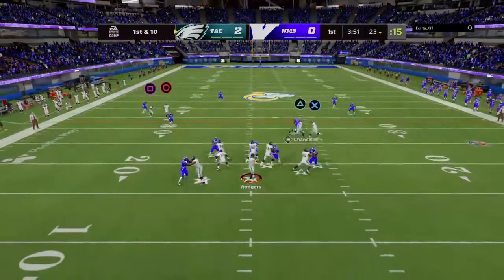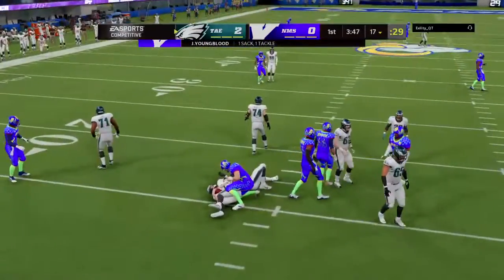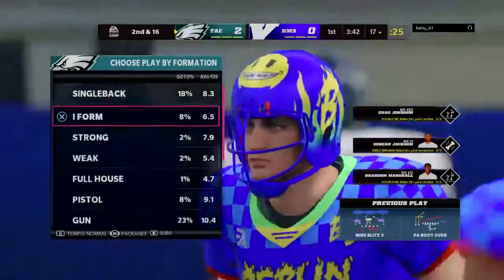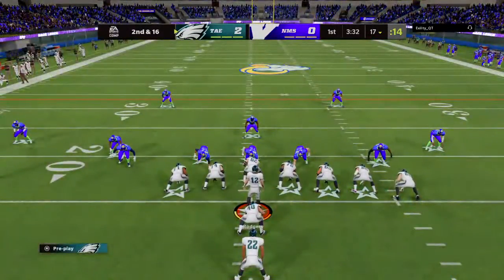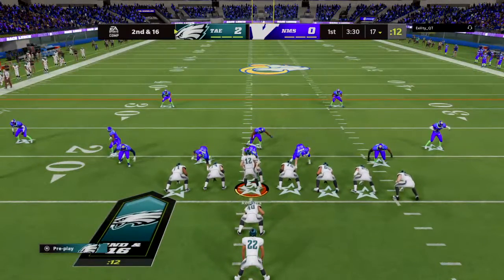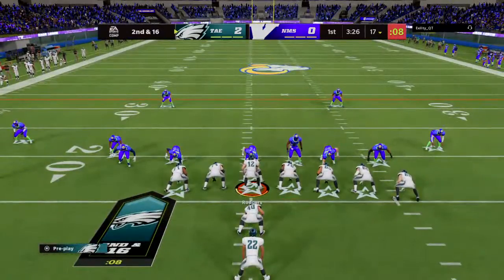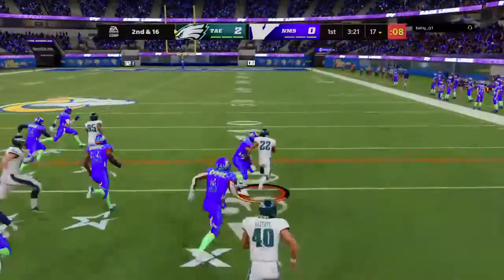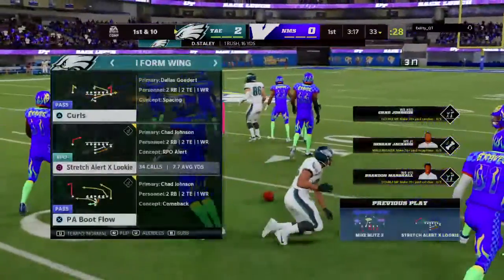Rodgers now on first down. In trouble, and he's taken down. Jack Youngblood. Credit him with a sack, and it goes as a loss of 6. 2nd and 16. Got some room at the 30, and all the way up to the 33-yard line.